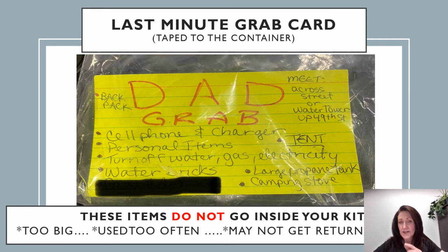He is in charge of turning off the water, the gas, and the electricity, and he's got to grab water bricks because we choose to put our emergency water in water bricks. He's also in charge of grabbing a large propane tank, the camping stove, and the tent. So you can see his grab-and-go things, besides his personal items, are outside or in the garage. Everybody else is inside. They have a zone that they're grabbing things from in the house. Someone's grabbing the safe. Someone is grabbing the first aid kit, things like that. And we'll talk more about that.